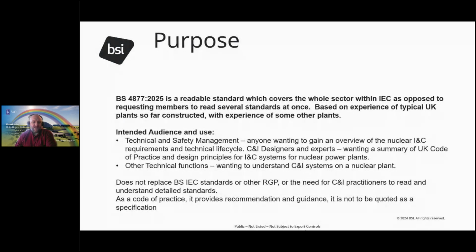It's intended for anyone really in technical and safety management, so people who might not be I&C or C&I experts, or people with C&I design experience who just want a summary of UK codes and practices. It is not intended to replace the whole scope of IEC standards. It couldn't do that, and it doesn't necessarily stop the need for C&I practitioners to understand the much more detailed definitions, advice and requirements that come from those standards.